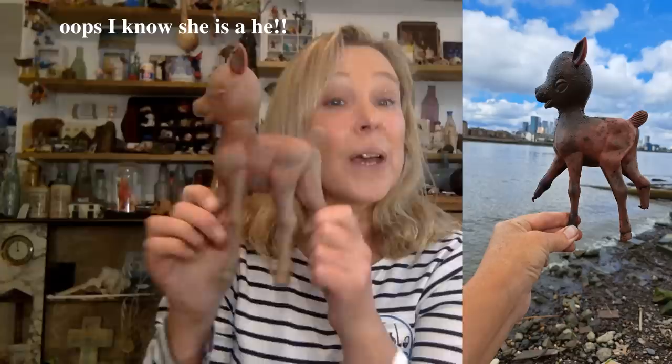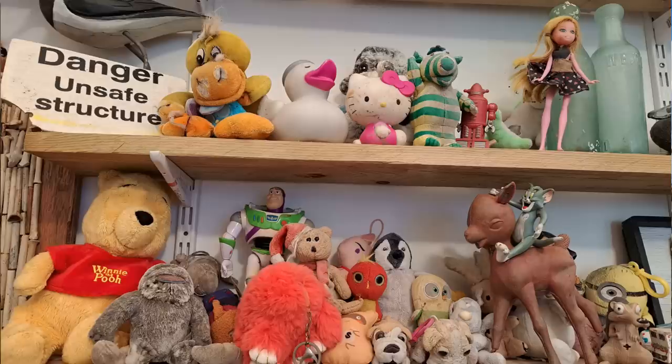She's going to join the Tideline Art Thames Orphanage. She's probably going to be one of the more vintage additions. So maybe she can give some wise advice to all the others on the Tideline Art Thames Orphanage shelf.